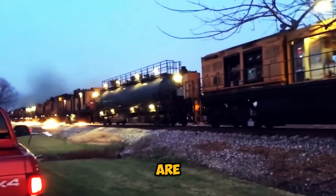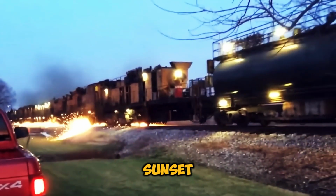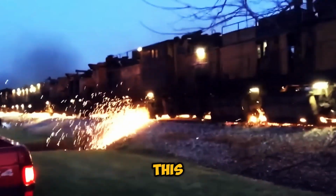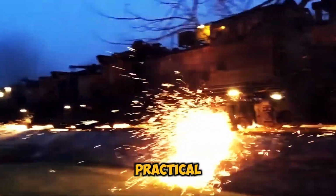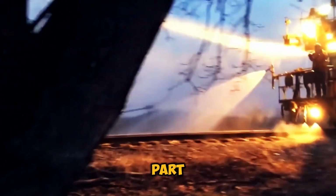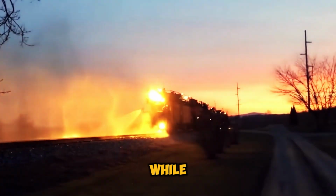Diesel punk fans are going to love this video. It shows a ghostly train at sunset, shooting out sparks and smoke. Even though it looks pretty eerie, this train actually has a very practical job. It's a rail grinding train that smooths out bumps and defects on the tracks using special abrasive tools. All those sparks are part of the process. Plus, the train carries water tanks to keep things cool while it grinds.